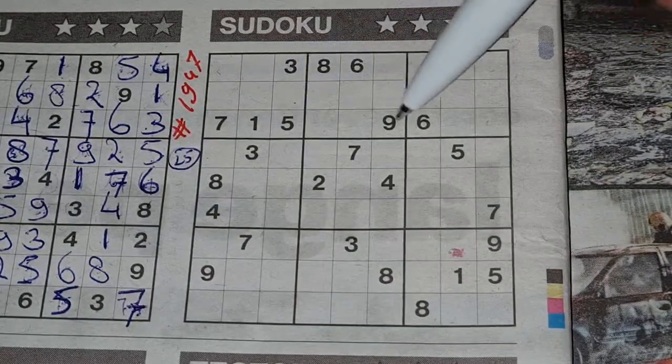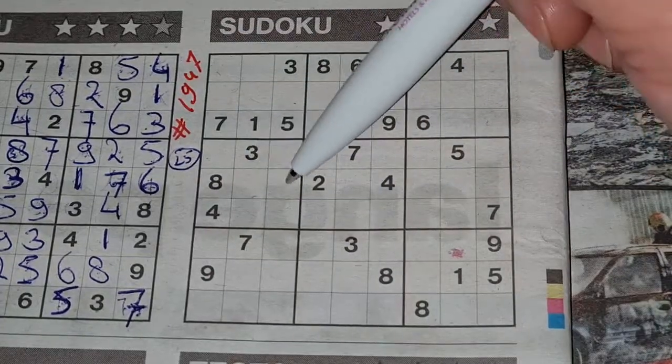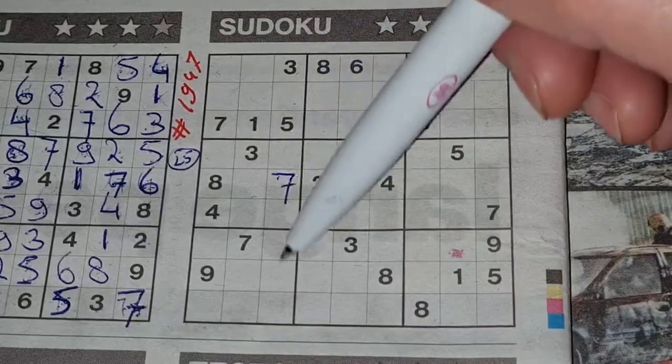How about the 7 in this row? 7 in that row. So the row between the middle row. Only 2 places for the 7, should be here or there. We see here 7, no 7 there. 7 should be there.